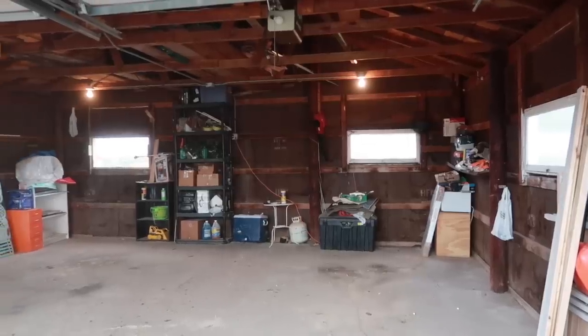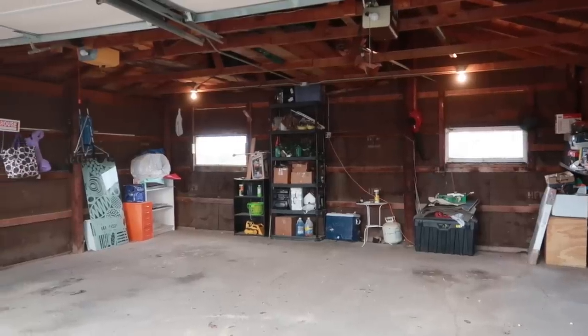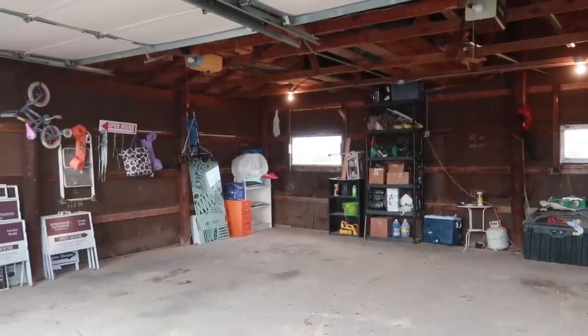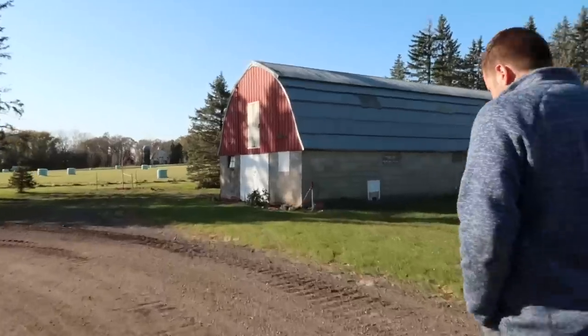All right, so we just showed you the garage a week or two ago. You don't need to see it again. We did our rage purge, and there's really not anything interesting about our garage, except that it's empty and we can fit our cars in it, woohoo! All right, so we are gonna head over to the little barn to start.